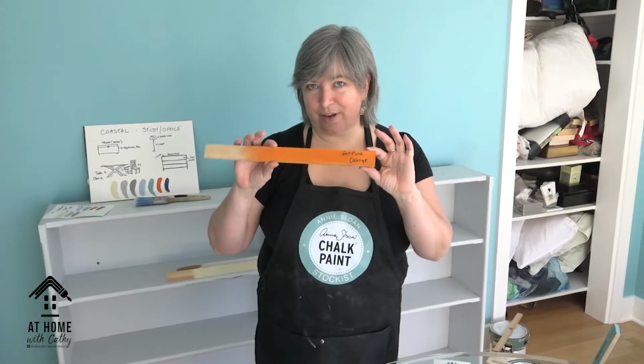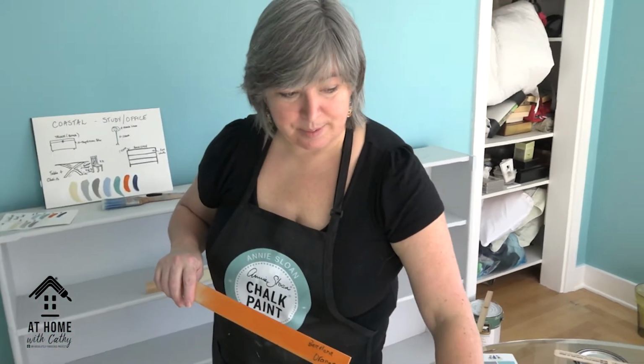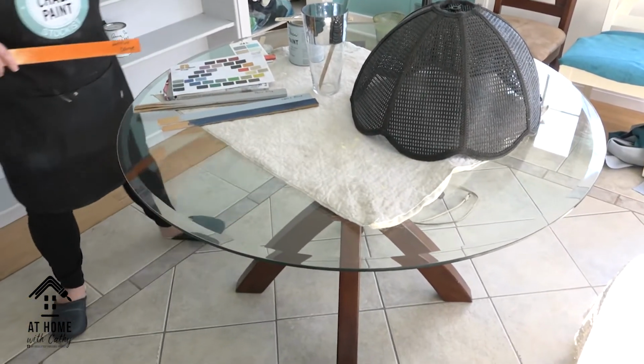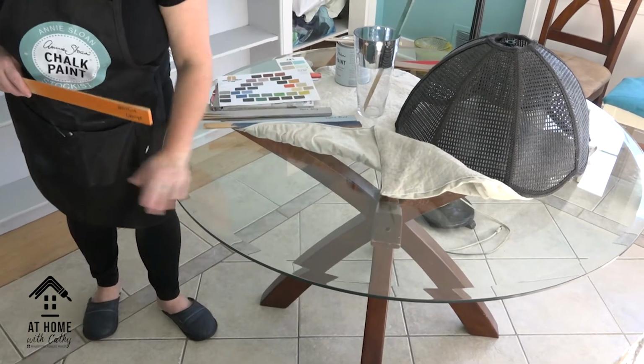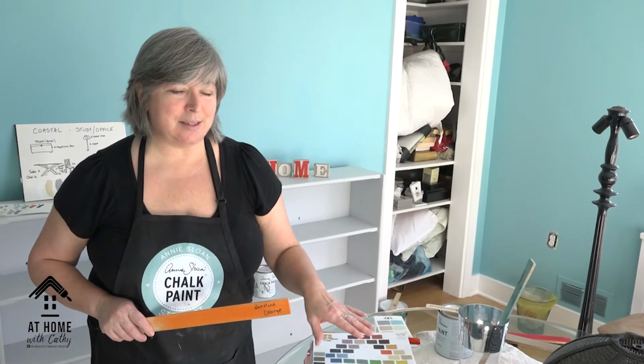This is the fun color. This table is going to be in this room, in the windows, which is a little bit hard to see right now because it's so bright out there today, which is lovely. But it's got a glass tabletop, so whatever we do with these legs, you're going to see.